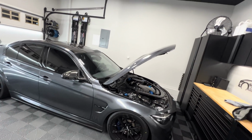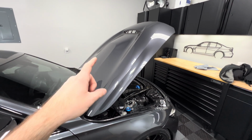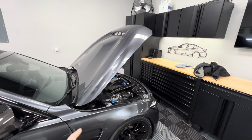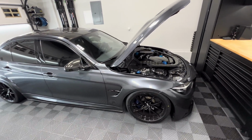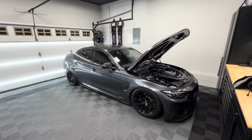We still got to get the hood PPF'd after the paint fully cures. Still have to wait 45 days. We're about 2 weeks in or so. So that's got to get done. But once that's done, I'm going to feel much more comfortable driving the car. Still got a couple other things coming for the car, as I mentioned. So I will be updating you once those come in, installs and stuff like that.